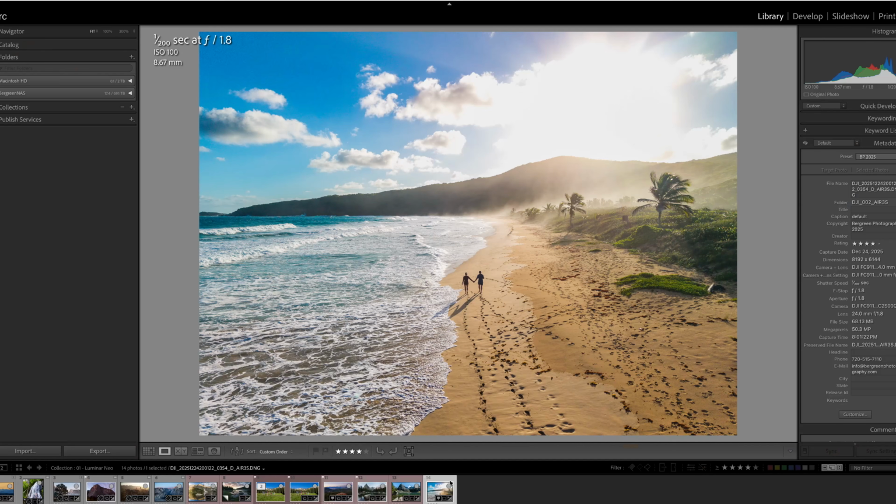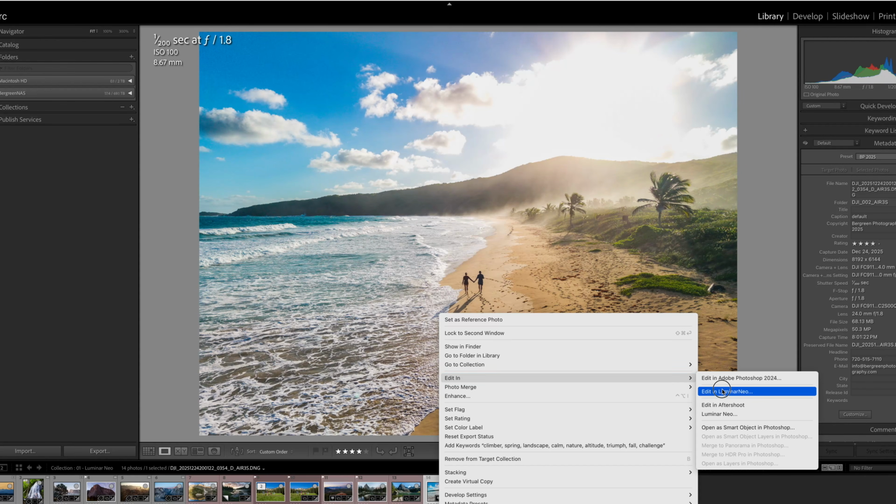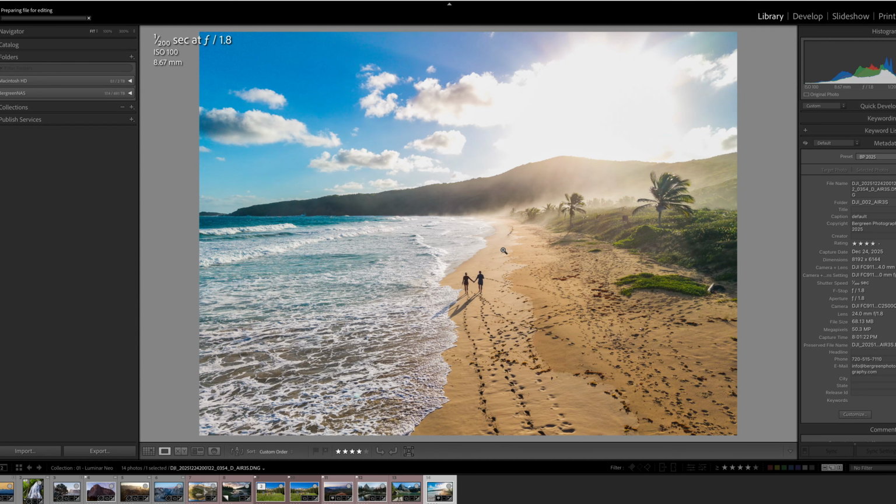Now, if you don't manage a massive catalog, Neo can absolutely stand on its own as an editor. It has a lot of the same tools and controls you might find in Lightroom, but the advantage is you get access to all those more powerful tools as well. So if that's you, it might be a good fit.